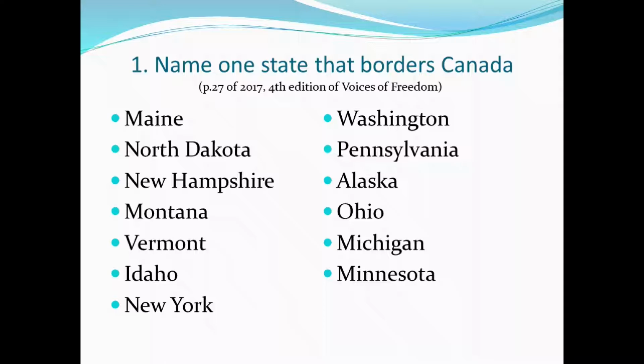It is quite possibly one of the most famous states in the United States. It can also be used as an answer for some more questions on the civics portion of your test. So New York would be my suggestion for what state is the easiest to remember on this list.